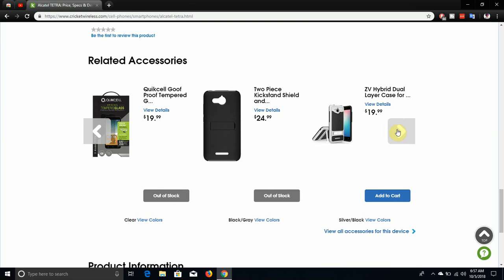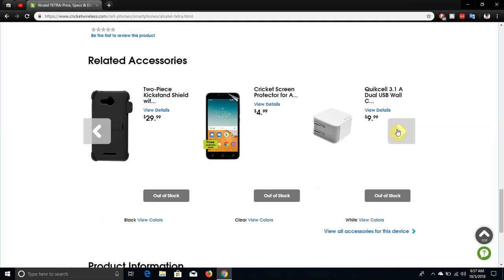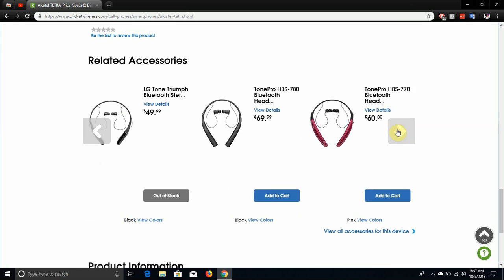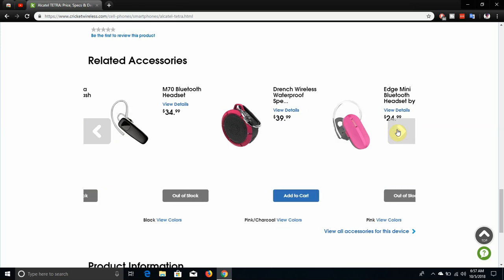and you got a tempered glass screen protector, kickstand shield, dual layered case for the Alcatel TETRA, the Ziizo Ion cover, the gel case, you got a Ziizo Bolt cover there, two piece kickstand shield, screen protector, dual USB wall charger there, you got some Bluetooth headphones from LG here. You got universal car mount, dual USB flash drive, Bluetooth headset, and all that.